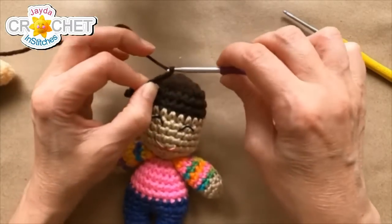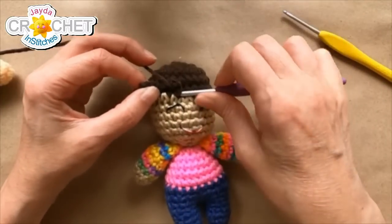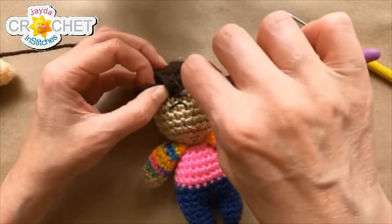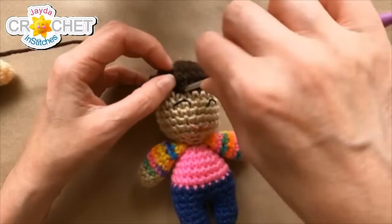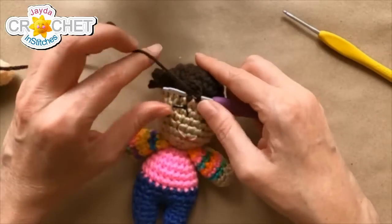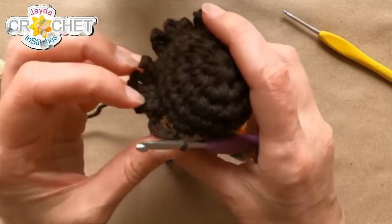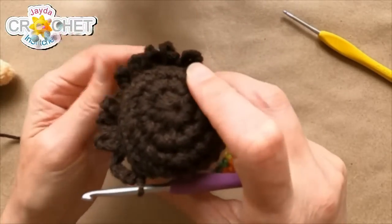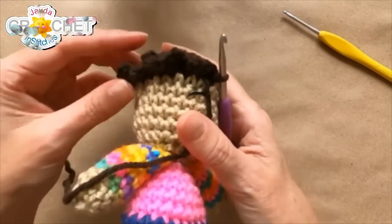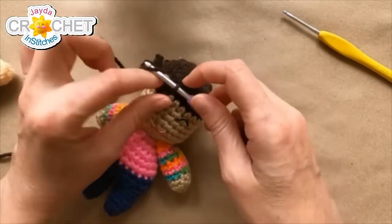So I'm just chaining 5 to start and then slip stitching. I'm sticking my hook in and working around the post of the next stitch wherever I can grab it. There we go. So I just slip my hook in around the post of a stitch and then slip stitch. That creates a nice little loop, and you can see my hair starting to stick out all over the place. So this doll is going to have short curly hair.